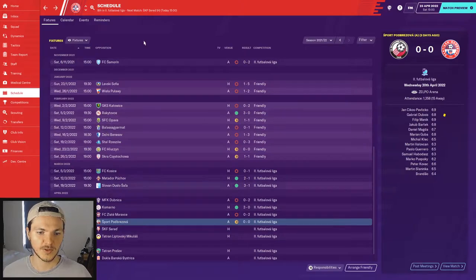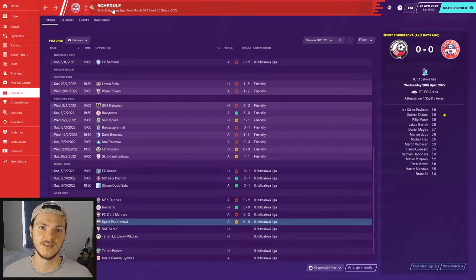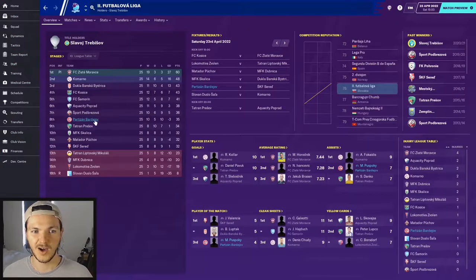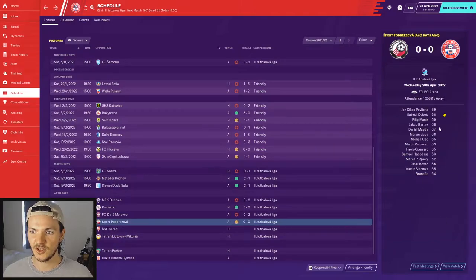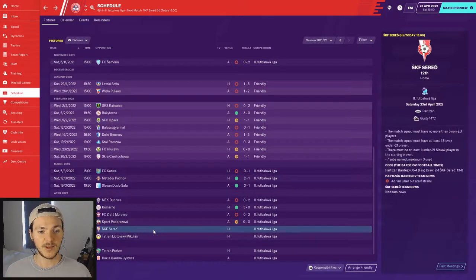Then played Sport Podbrezova. That sounds very, very Slovakian. Who are about the same level as us, so to get a draw against them, 0-0, fairly solid. Defence is looking a bit better. But we got a draw against them, which is kind of expected, really, about where we are in the table, us and Podbrezova. I've added a bit of flair to that name, but I think it suits them. Right, so today we are playing Sered.